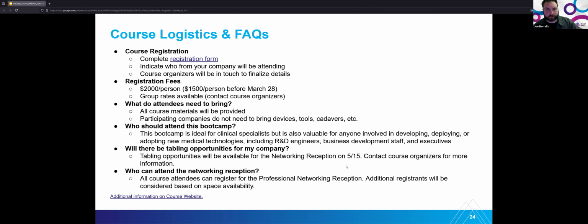Regarding tabling, there is a potential opportunity for tabling during the networking reception on May 15th. If that's also something you or your company is interested in doing, again, contact the course organizers and we can make arrangements for that. And like I mentioned on the previous slide, all course attendees can register for the professional networking reception. And then depending on space, additional registrants who maybe aren't attending the course on Thursday and Friday will also be eligible to register and attend. And so these plus other FAQs are available on the course website.